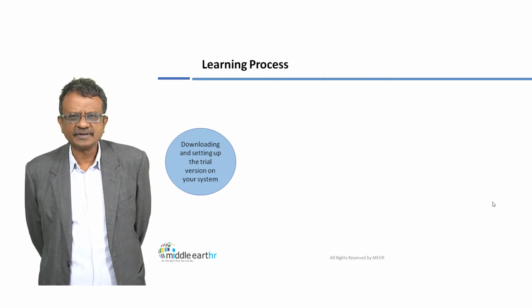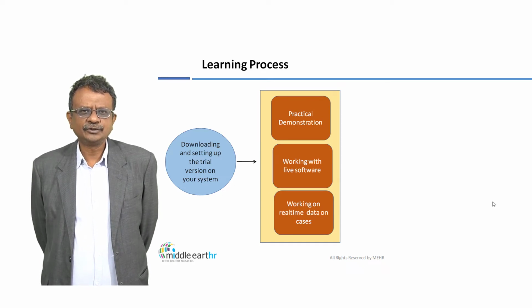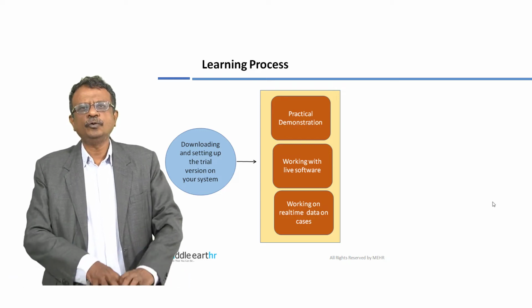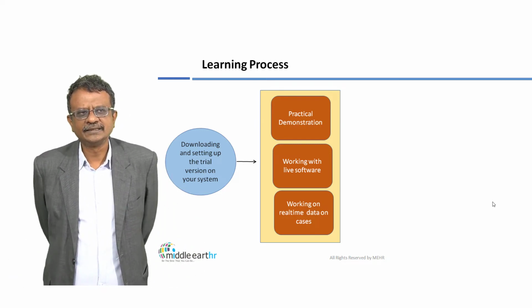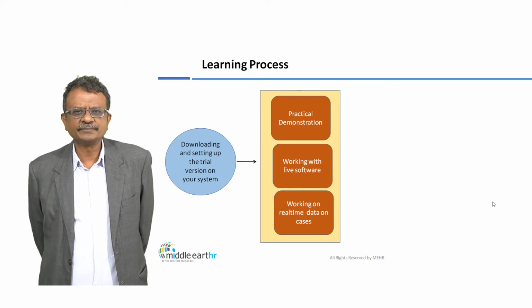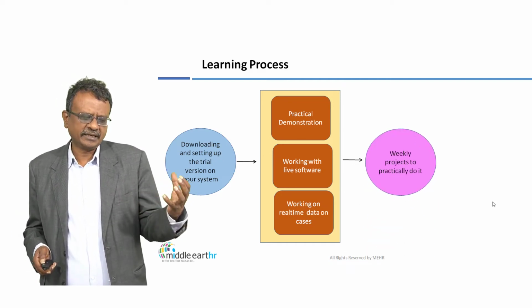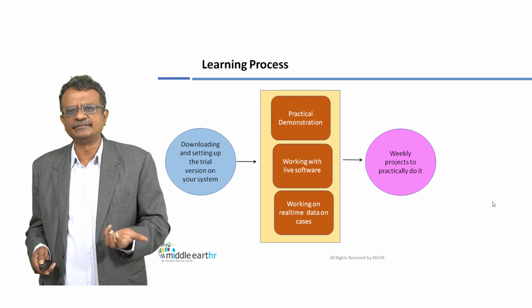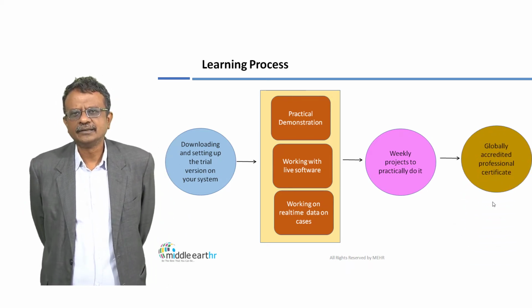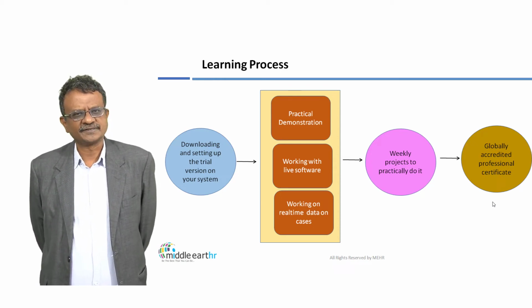Now, once the software is set up in your system, a faculty shows you through Zoom practical demonstrations which you can follow and do while he is doing the teaching. You will work with the live software, and we will also give you some cases or real-time data for you to work on. After that, you can do some practical projects every week on this, and finally get the globally accredited professional certificate. So this is the learning process, guys.